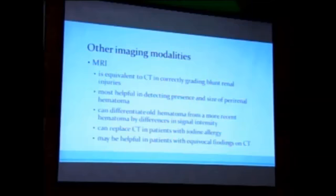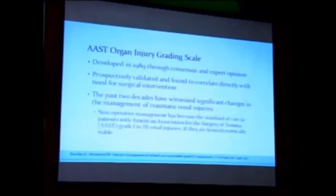MRI is another modality that can outline renal injuries. It's able to grade the injuries equivalently to CT scan, but it's most useful in demonstrating the size of the perirenal hematoma. And it is able to differentiate older from more recent hemorrhage around the kidney. It's most useful in patients who have iodine allergies or who have equivocal findings on CT scan.